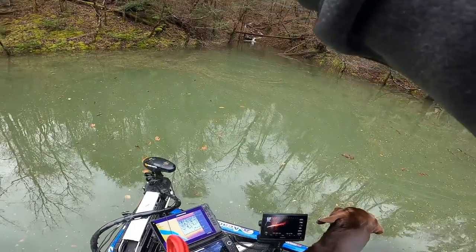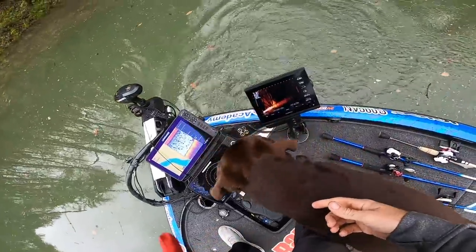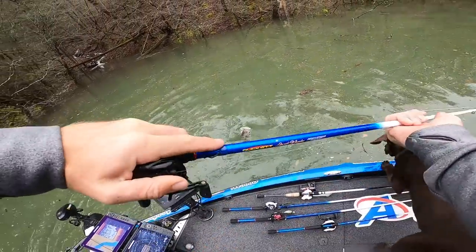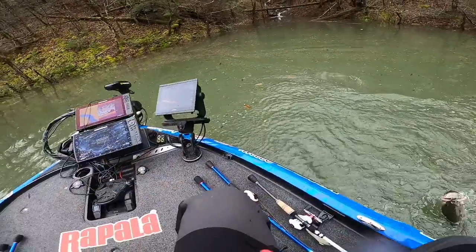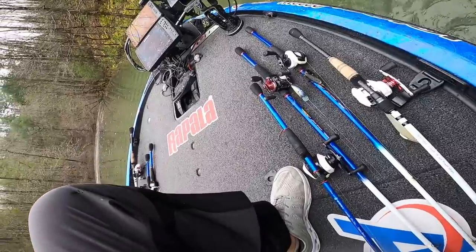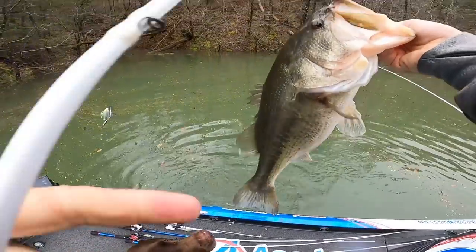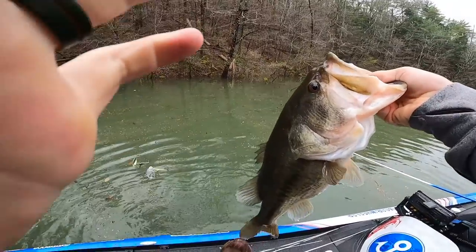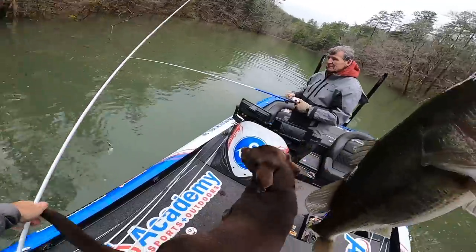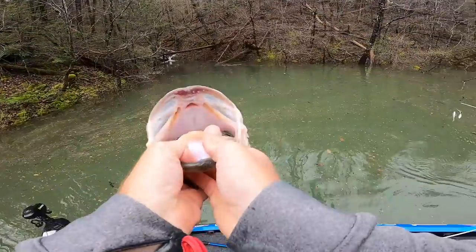Right there in that drain. Oh god, that's a pretty good one. Golly, I got him. Come here. Oh, we come off. Oh, that's a nice big one. Jeez, OP. God, literally. Right there, in that runoff right there.